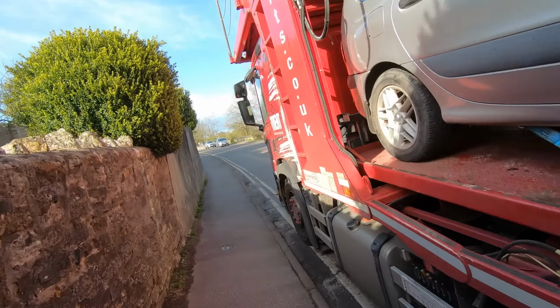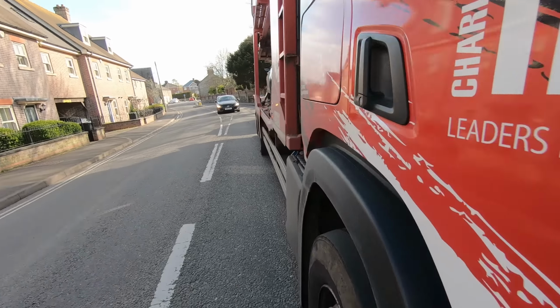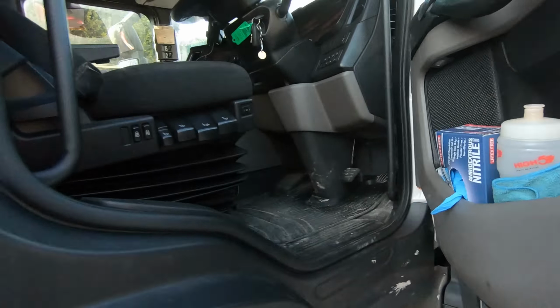King's Road in Dorchester, so it's quite busy. Try not to get run over. Yep. Righty-ho. Let's head on back to the yard.